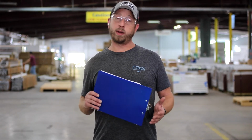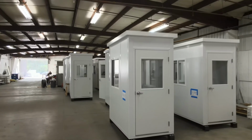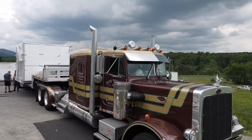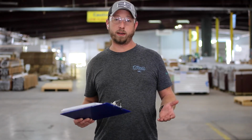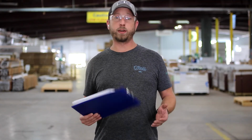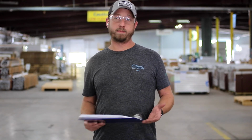We have another way where we ship it pre-assembled, where it's already intact. All they have to do is take it off of the trailer and put it in the place they want it on site. Most of the things on the knockdowns are already pre-cut, so it makes it easier for the customer once it arrives. And that's normal day-to-day here at Panel Built in Blue Ridge.